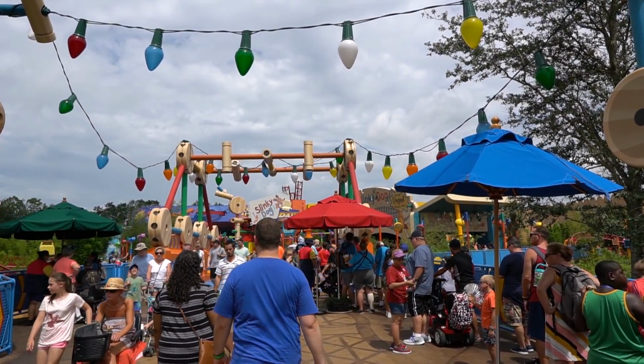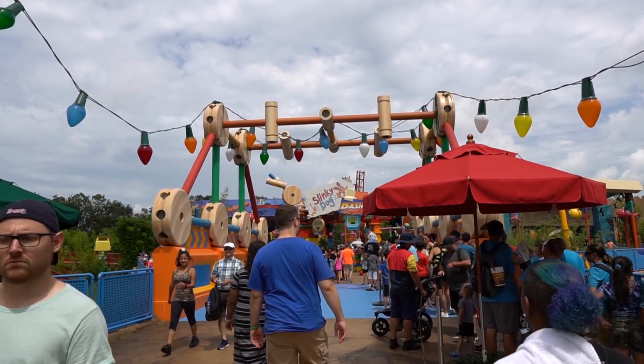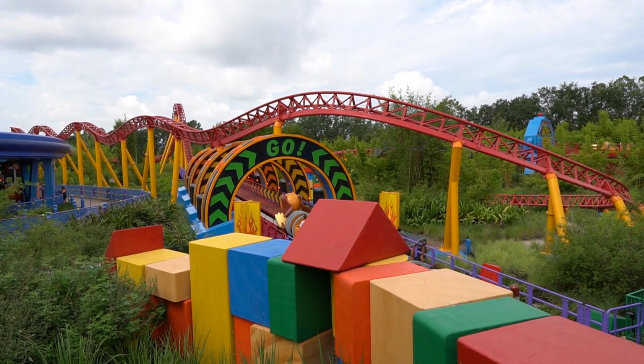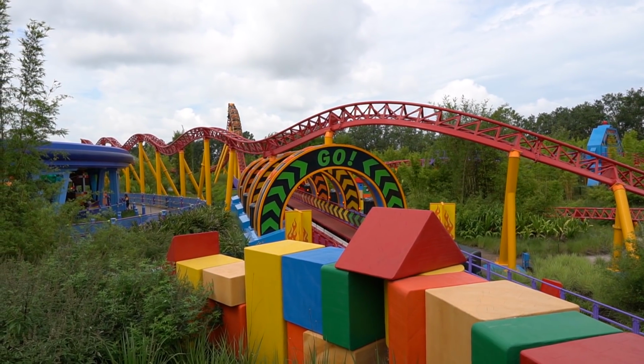And here's the bridge that leads over to Slinky Dog Dash. And it's a bridge actually just over the coaster itself. So the coaster actually crosses in and out throughout the land. It's pretty amazing. Here we go. And that launch is actually in the middle of the ride, but I'm sure you've already seen videos about that. Pretty cool though.